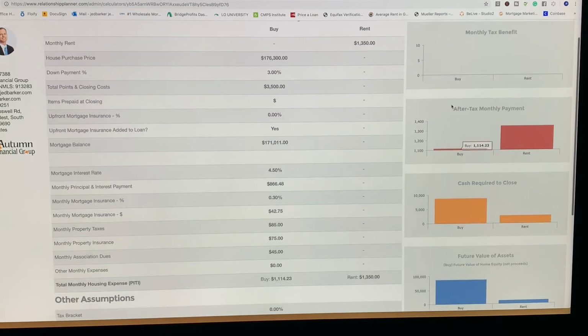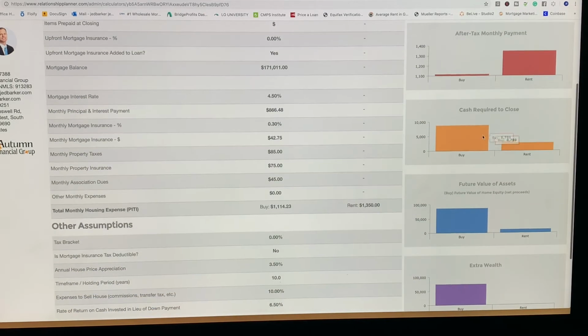So if we go up here, that's what this box tells us. In a lot of situations, it is less expensive for us to buy and pay all the monthly mortgage, principal, interest, and taxes than it would be to rent. So it's very interesting there. If we go down, obviously we know it's going to cost us something to buy. So that $8,789 is going to be a cost to us to buy versus renting.